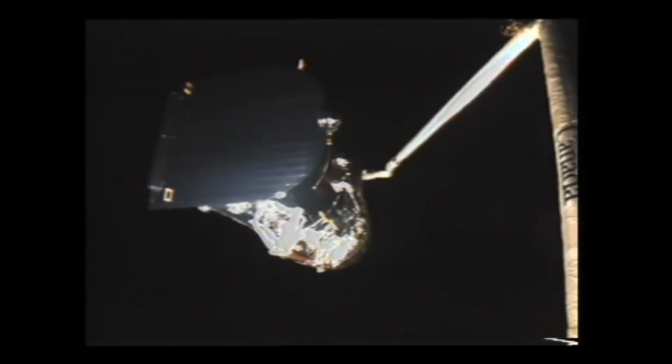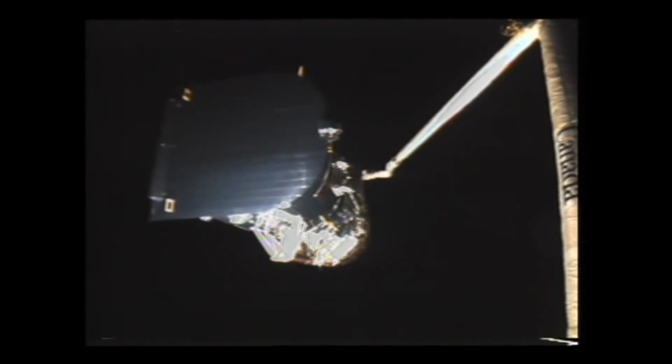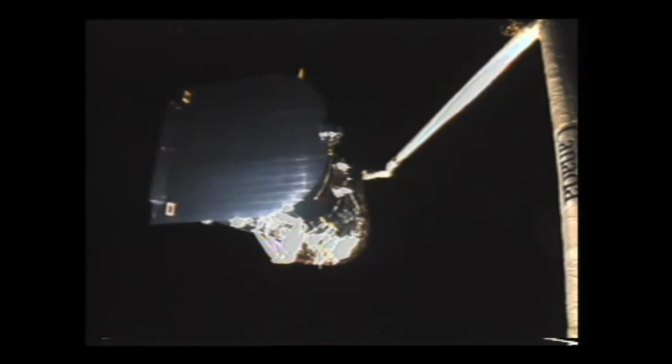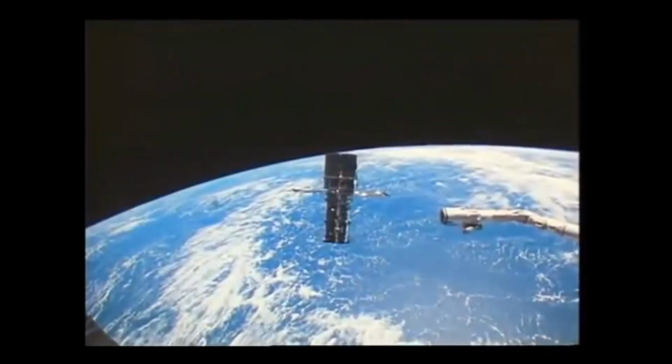And this is Hubble Telescope Control in Greenbelt. We have been given the go-ahead to begin commanding release of the forward latches, which hold the solar arrays in place during launch along the side of the telescope. The forward latches are on both sides, both the port and starboard side of the telescope.